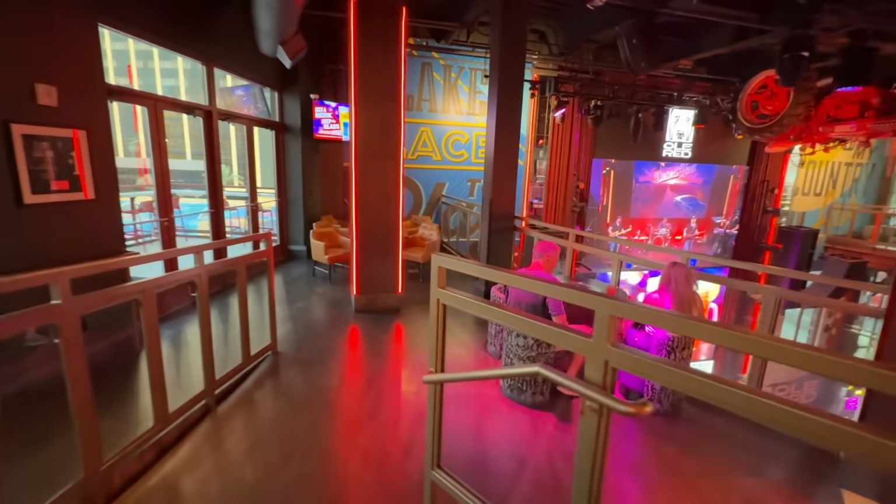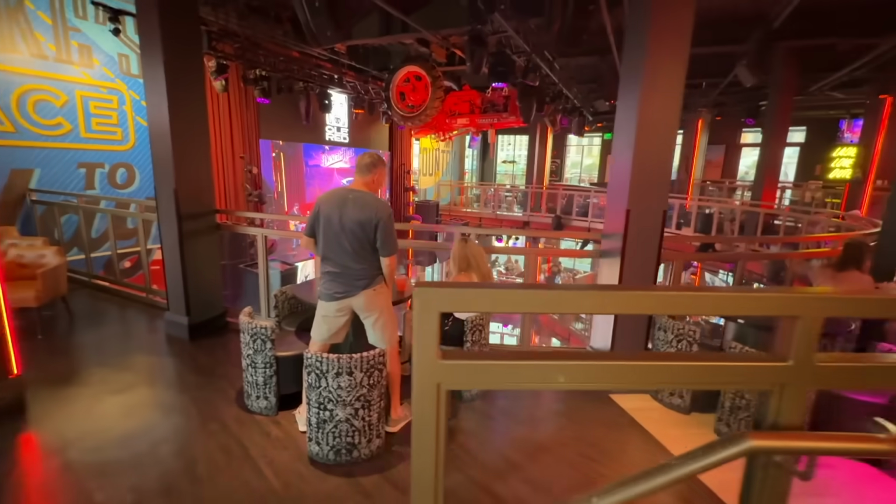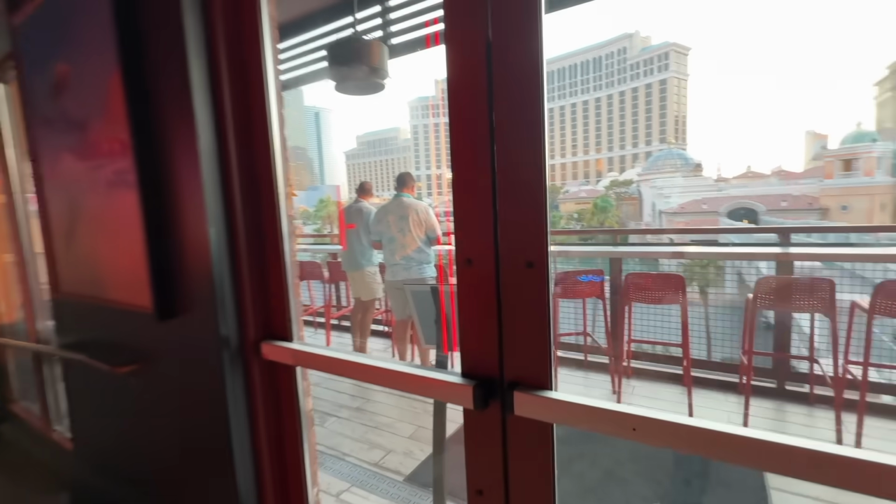It's really, really nice in here. It's like super well decorated. The atmosphere is top notch. And if you're a fan of live music, rock and country specifically, you're gonna have a great time here because they have live music every single day, pretty much from the time they open to the time they close. Now I'm gonna show you one of the best balconies in Vegas.